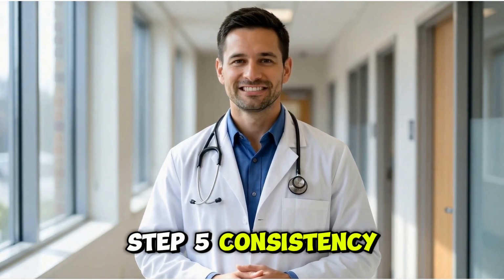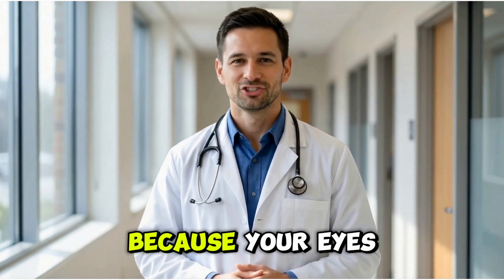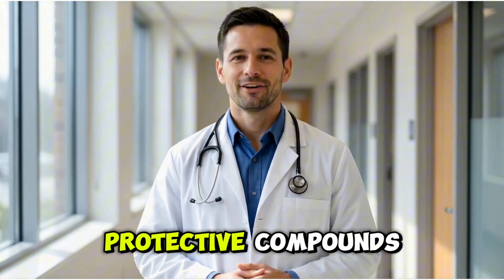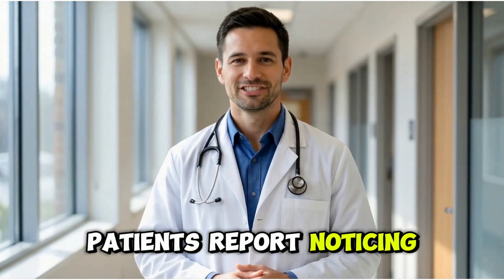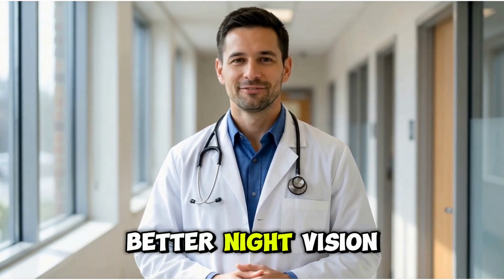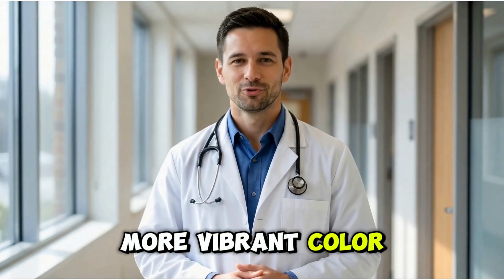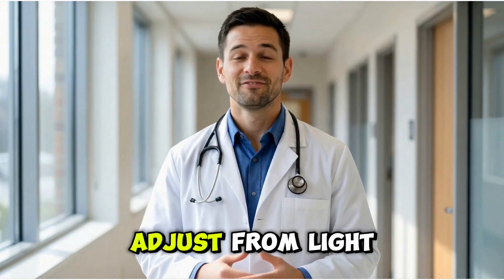Step 5. Consistency is key. You won't see results overnight. Vision improvement takes time because your eyes need to accumulate these protective compounds and then use them to repair damage. Most of my patients report noticing improvements within 4 to 8 weeks. Less eye strain when reading, better night vision, brighter, more vibrant color perception, reduced dryness and irritation, improved ability to adjust from light to dark.